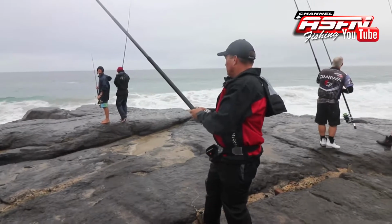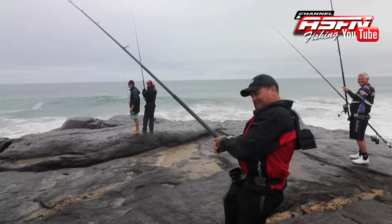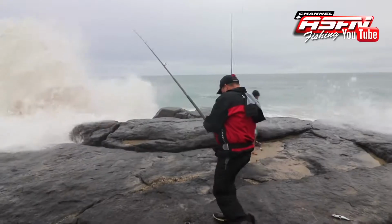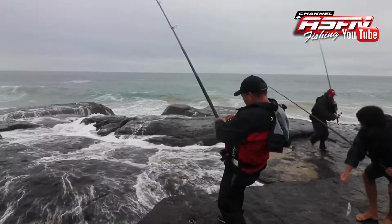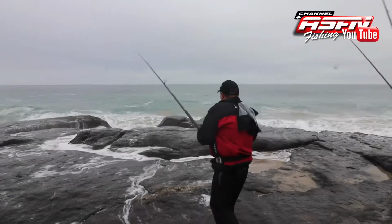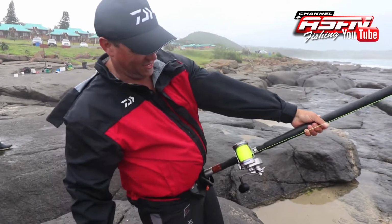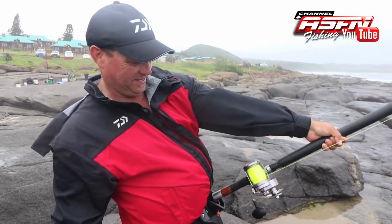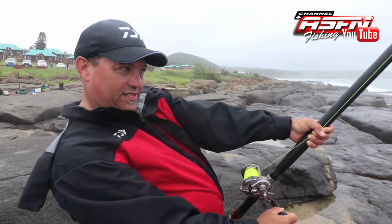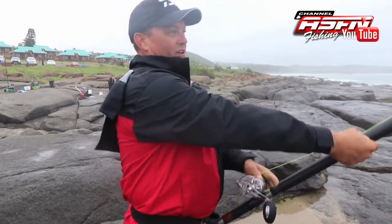Dean was the first to get some interest on his bait. There we go, little sandy. And look how smooth that new Daiwa Saltiga's drag is. Can't even hear it. Check that. Look how smooth that is. Quite strange, the sandies have been eating on the second day of the west on the south coast, which is not normal, but it's been happening quite a couple of times now. So maybe it's a new pattern they're following.